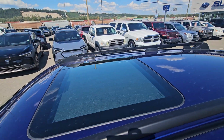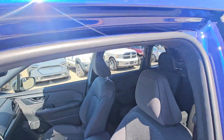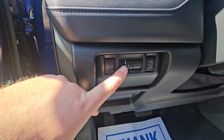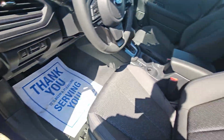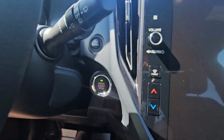We end up with the panoramic sunroof, which is again, a first in the Touring. Everything above that gets it, nothing below it gets it. Then by the driver's left knee, we have the ability to open the rear hatch, a scroll wheel for the brightness of the gauges, and we can turn off that kick sensor for the rear tailgate if for some reason you didn't want it. Now, inside, it's push button start.